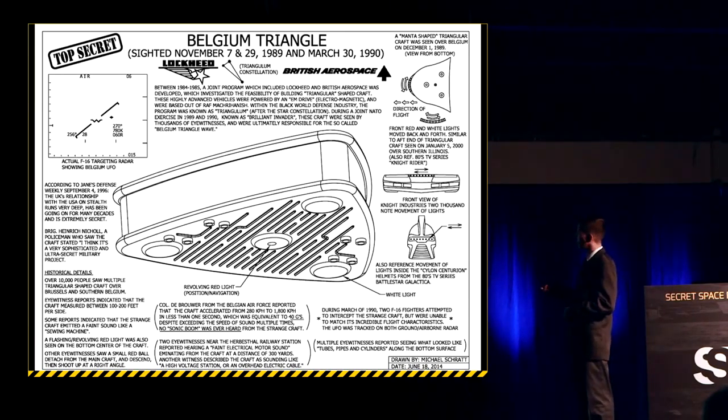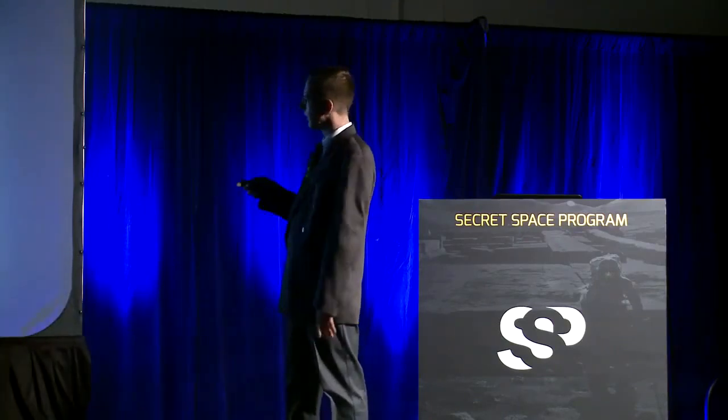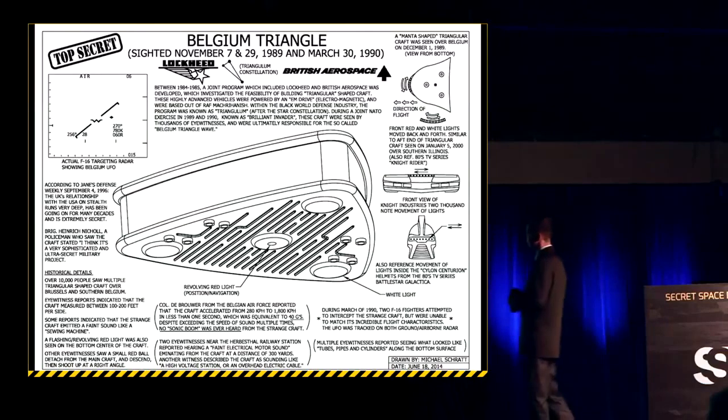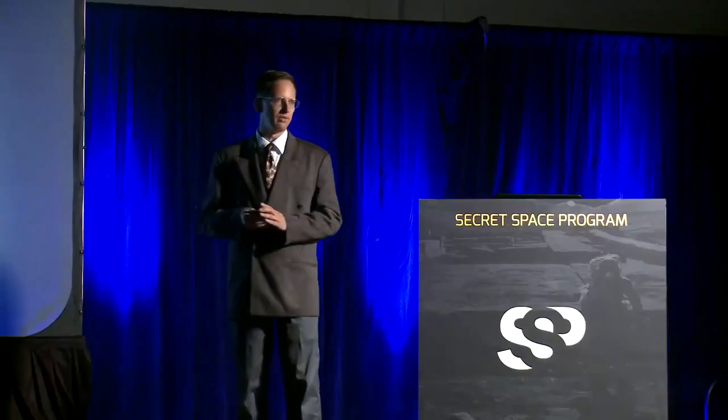But the most important point I want to bring to your attention here, and this comes from Joseph Jones, who's another black aircraft researcher. He states that it was a joint program between Lockheed Skunk Works and British Aerospace. This is vintage 1984, 1985. They were developing something called Triangulum. That was the code name for this aircraft. And they were working on something called an EM drive. And this is part of a program called Brilliant Invader. That was the code name for this operation.